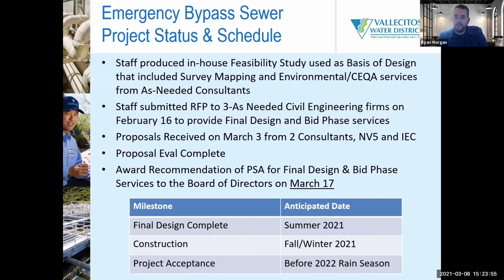What kind of material would that slip line be? Would that be like polyethylene or something? It will be a form of cured in place pipe, CIPP. There might be sections where we could get away with gravity sewer CIPP, and there might be sections where we actually have to thicken the wall a little bit and go with a pressurized CIPP liner. That'll be part of the work with the consultant, determining where that transition will occur.